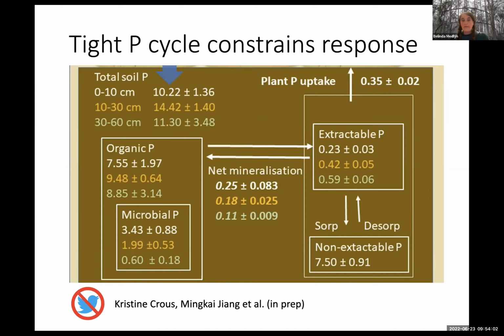in the microbes, more than there is in the plants, considerably more than there is in the plants. The net mineralization rates are low, and they're pretty much matched by the plant phosphorus uptake. So we can tell that there is quite a tight phosphorus cycle. The plants are also retranslocating a lot of phosphorus before litter is shed, which is another sign of this tight phosphorus cycle. And the competition between the plants and the microbes is another factor to take into account that limits the capacity of the plants to respond.